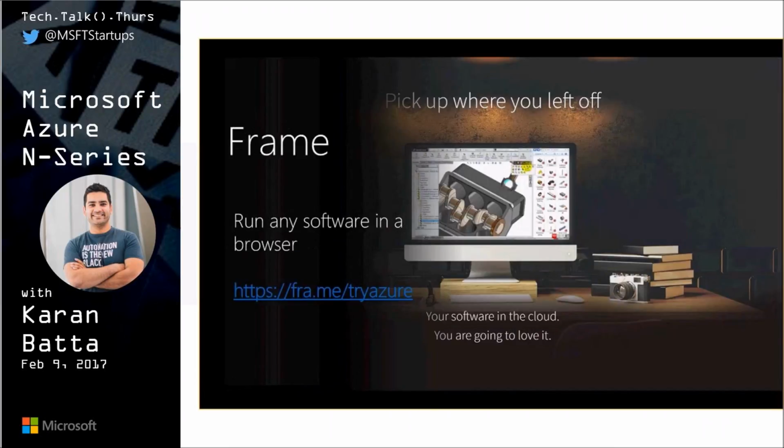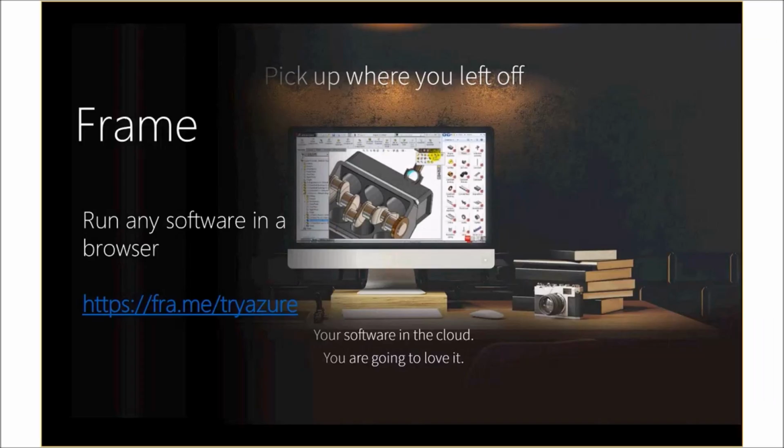Here's another customer here. Frame is essentially the same type of solution for high-end visualization users, except that Frame does this in Azure and does it through a browser. So this is not using RDP. This is not using any other protocol. This is their own IP, where Frame is providing high-end visualization capability from within a browser, which is pretty incredible. They've launched a website as part of their page where customers can come in and try Azure directly within their website for free as well. So I'd recommend you go check that out as well.